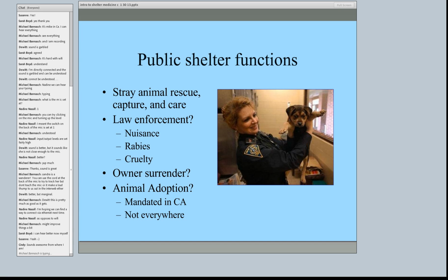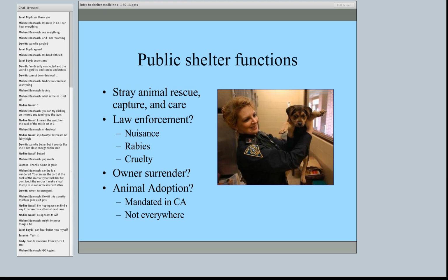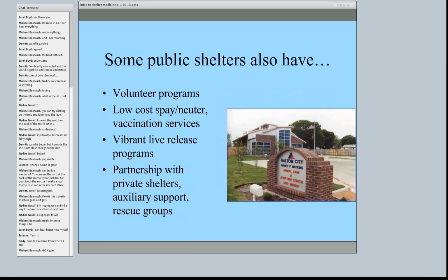So animal adoption, some yes, some no. It's pretty uncommon for them to not have any adoption program at all, but it is possible. In fact, MADACC, which is the Milwaukee Area Domestic Animal Control Commission, doesn't have an adoption program. They're starting to do just a few adoption programs, but their primary means of live release is to transfer animals to other groups. The adoption component is mandated in California as well as some other places, but not everywhere.